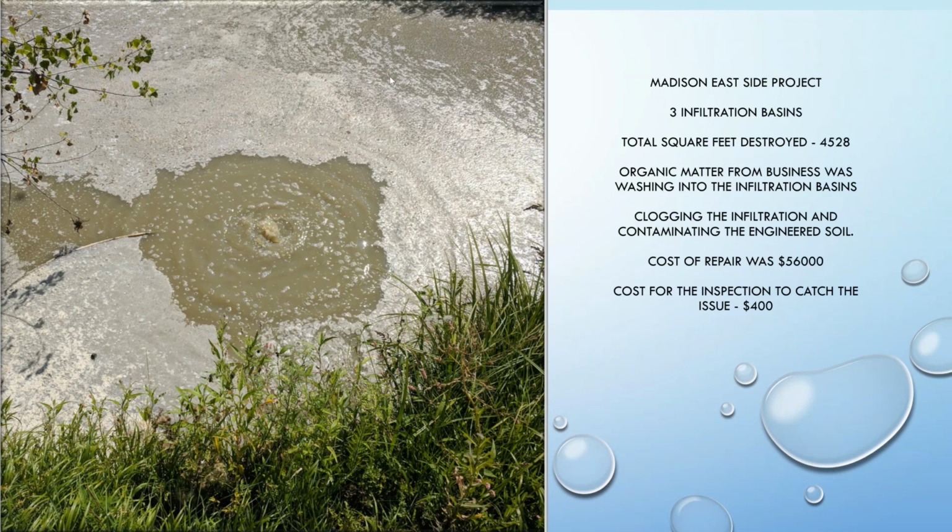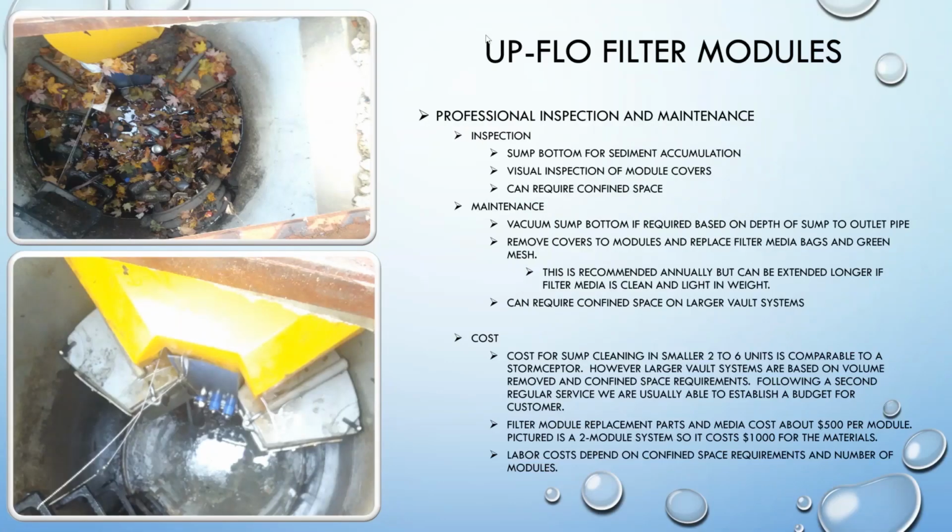Very good. I think we can move. Yep. Thanks, Tyler. So just moving on here to another BMP, the upflow filter. And I know Pete talked about these a little bit. It's kind of like an underground device that has a filter that needs to be changed out. The maintenance on these can be pretty extensive. The inspections are fairly simple, similar to a sump. We're checking the sediment level at the bottom of the structure.